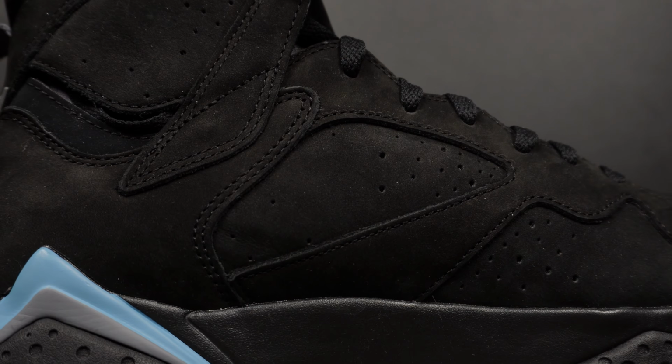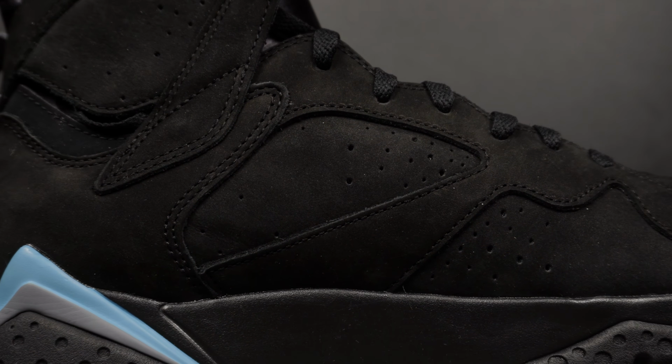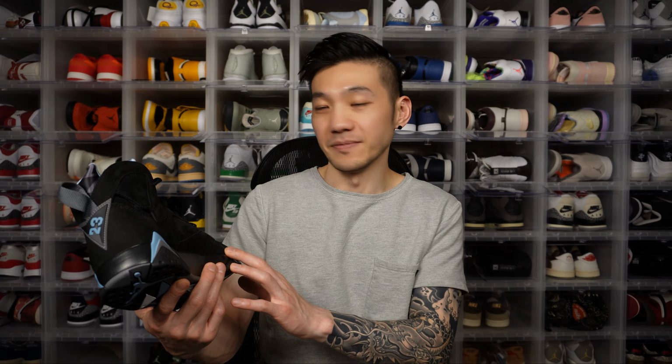Now, one thing about nubuck, if you're one of those people that always wants to keep their shoes very fresh, super clean, it does collect dust very prominently with black nubuck. You can already see it. I've barely worn the shoe, but all the speckles of dust up close, yeah, very prominent. If that bothers you, definitely think twice about getting this shoe. Just keep that in mind.